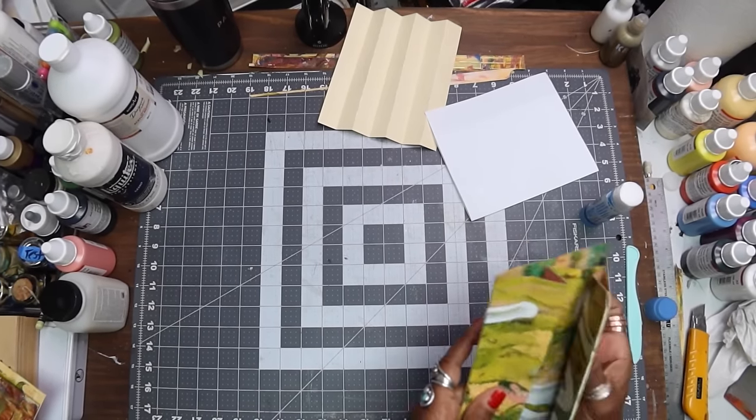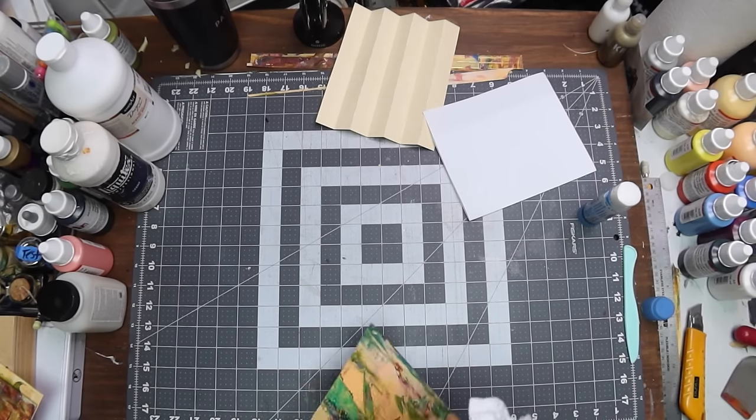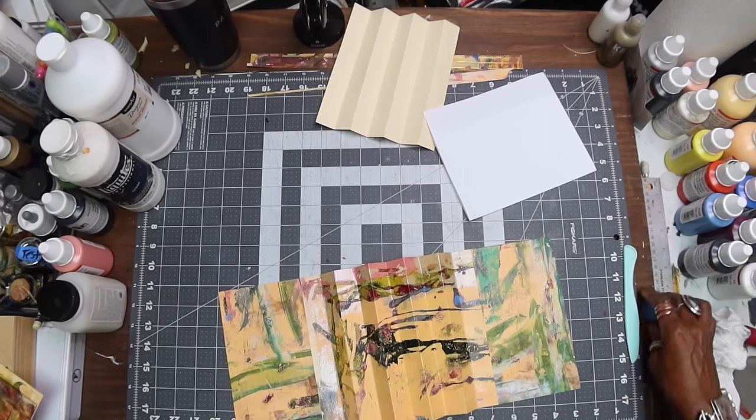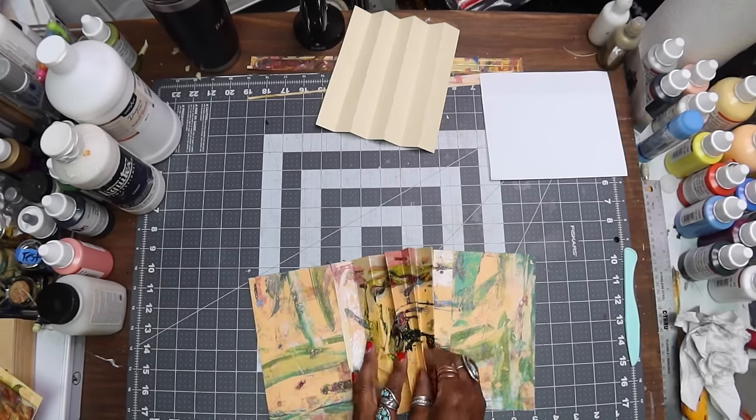Okay. Just take some of this glue off. So this is our structure. And now we get to put the inside pages in, which is going to be a lot of fun.